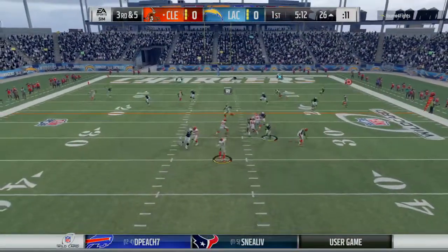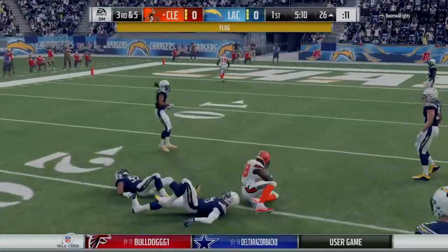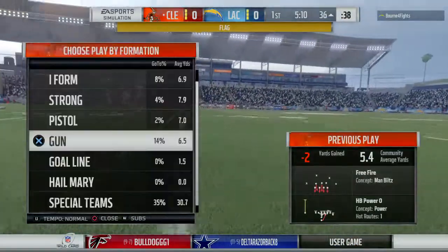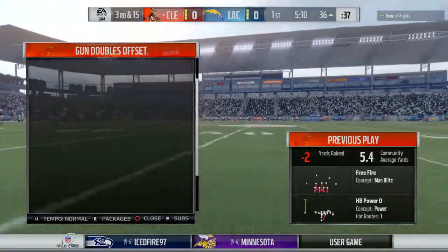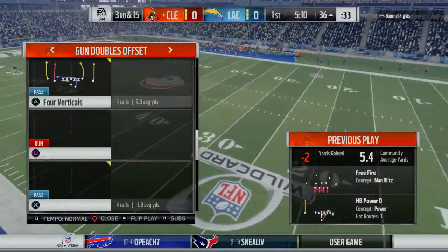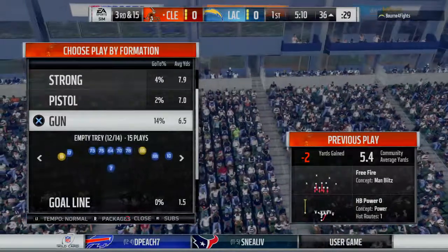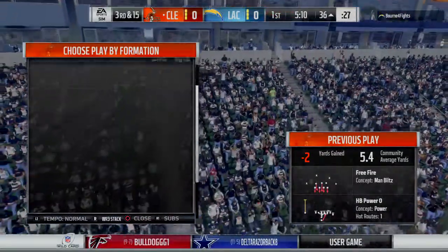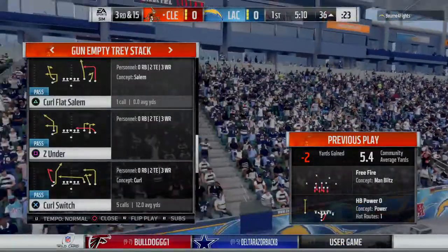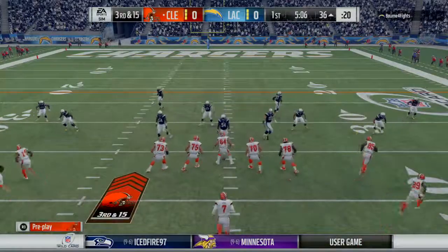Kaiser from the gun on 3rd. Over the middle, the connection to Hearns. And he's got the first, but we also have a flag on the field. And they're already walking backwards. The 7th play now of this opening drive. This is 3rd and long, though.